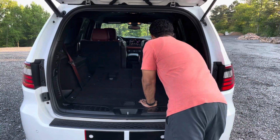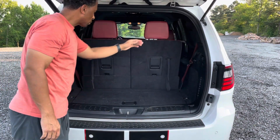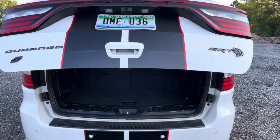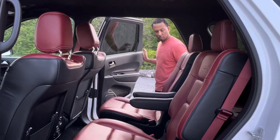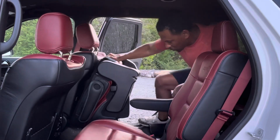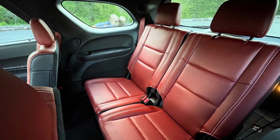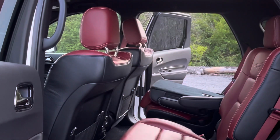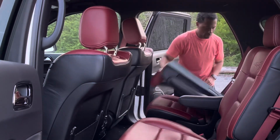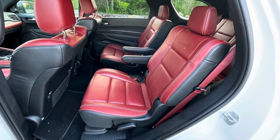3 rows, and the third row falls flat into the floor so that you can carry bags and products back from the big box stores. And to pull those rows up, you put them right back in place, and you can put 2 small people right behind the second row of seats. Push of a button and the power lift gate closes. But did I say little people? Big people fit, surprisingly, behind the second row in this Durango. Now, this isn't a full-size SUV, but it does have pretty good room behind this second row. As an adult, you don't want to spend too much time back here, but you can certainly make your way around town or a night out on the town. A little bit difficult to get out for an older person like me, but for kids, this should be no problem at all.